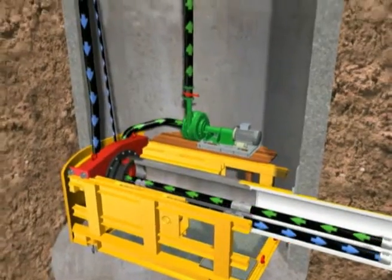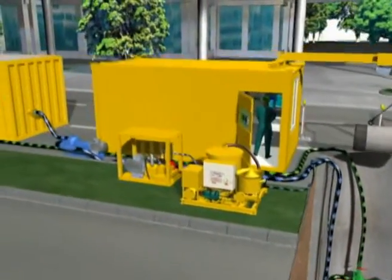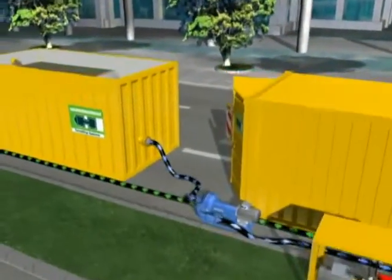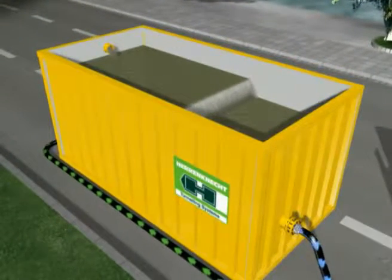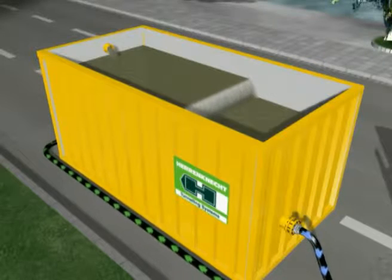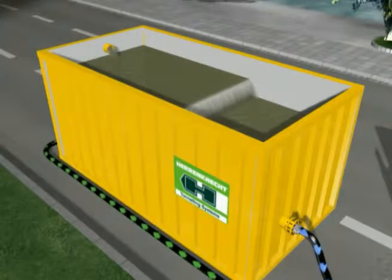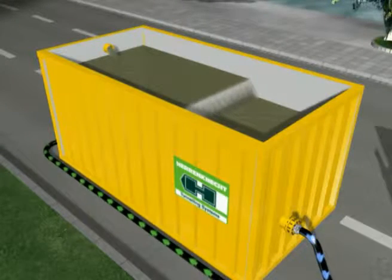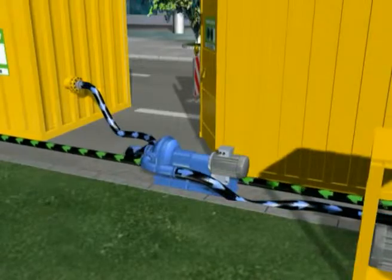The slurry discharge pump removes the excavated material and pumps it up into the settlement tank, which consists of 2 chambers. At first, the excavated material is pumped into the rear chamber, where it settles due to gravity. The overrunning water is collected in the front chamber, from where the clean water is sucked by the slurry feed pump and returned to the slurry circuit, thus creating a closed system.